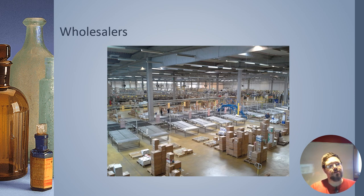Pharmaceutical manufacturers and drug packagers then sell their products on to wholesalers. The largest of these wholesalers in the United States are Cardinal Health, McKesson, and AmerisourceBergen. There are several other smaller ones that pharmacies typically use as smaller secondary wholesalers.